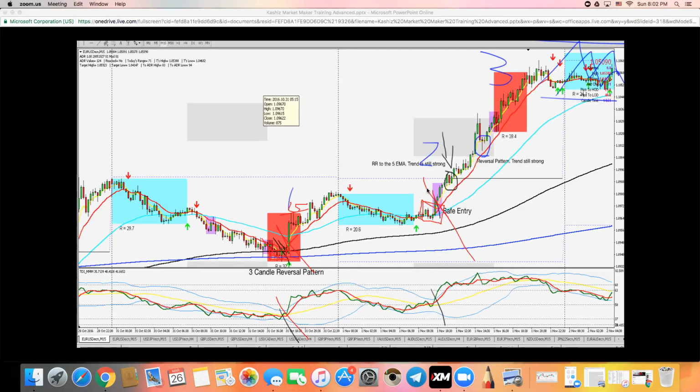Trap, right? This is a safe entry because they came in and they did this, okay? TDI helped you confirm over here. Railroad tracks to the 5 EMA is still telling you that this entry here was not a late entry. This is a good trade. Trap, reversal pattern, trend is still strong. Look at this, it's still strong. 1, 2 pushes, 3, and then that's when they correct back in here, somewhere around here. All right, next slide.